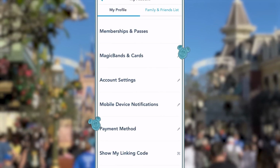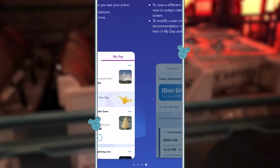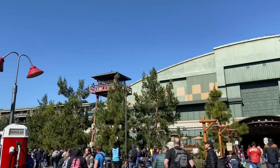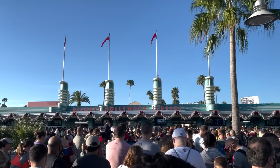Second, you know where I told you to go to access Disney Genie before? Go there. Then tap on the My Day tab on the top of the screen. This will lead you to a section labeled clearly as Get Disney Genie Plus Service. From there, the app will be able to guide you through the rest of the purchase. And don't forget to link everyone in your group to your account. That way you can get Genie Plus for everybody.